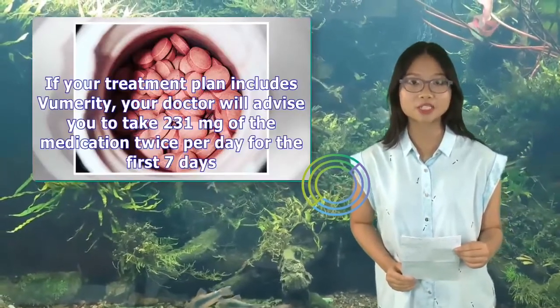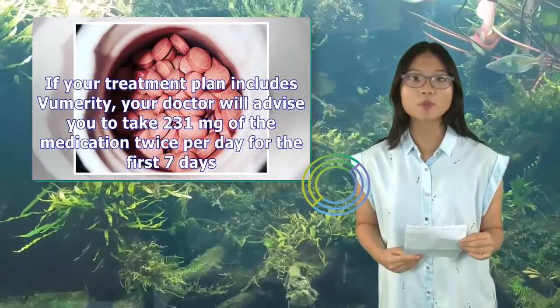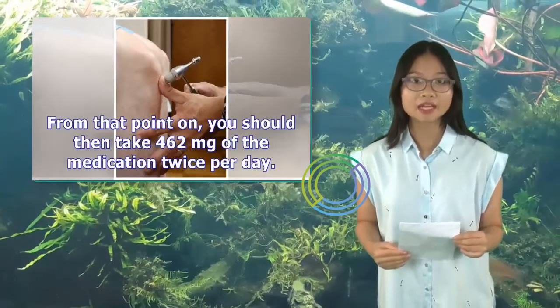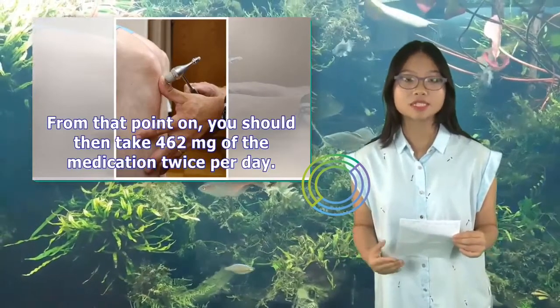If your treatment plan includes Vumerity, your doctor will advise you to take 231 mg of the medication twice per day for the first 7 days. From that point on, you should then take 462 mg of the medication twice per day.